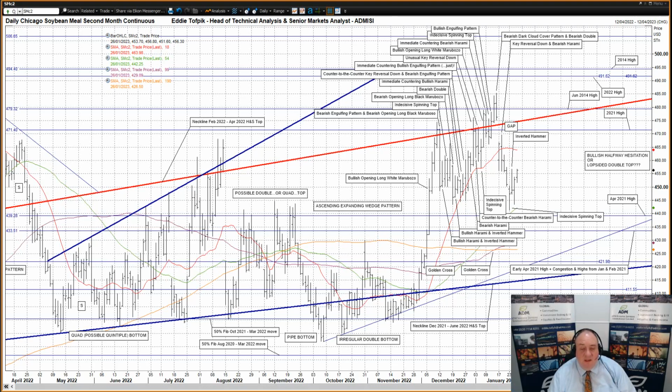This has left us, as I said last week and the time before, with the question of what may be the likely patterns in the coming weeks ahead. Initially, I indicated there was a definite tendency to look at the late November 2022 to January this year action as a possible bullish halfway hesitation. The changeover gap has dented that idea, though it is, for the moment, still out there. What this gap has done is add the concept for the same action, instead of being a bullish halfway hesitation, instead that it may be becoming a possible lopsided double top.